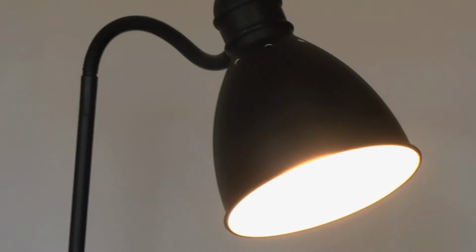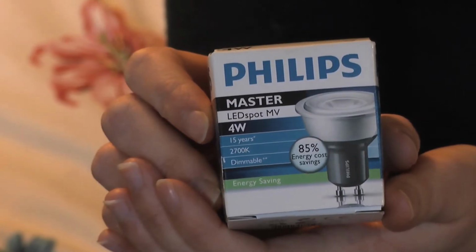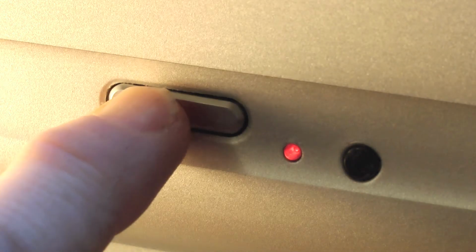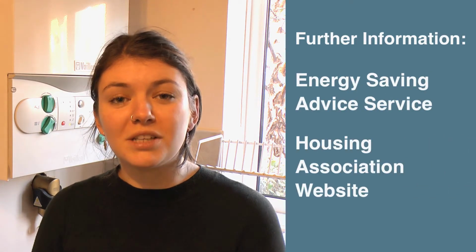While you're thinking of energy efficiency, you could look at other ways to save. Lighting is a really great way to save, and LED bulbs are the most efficient. Turning things off whilst they're on standby is another good way to save too. If you want any more information about energy efficiency and dealing with dampness, you can contact the Energy Saving Advice Service or your housing association website.